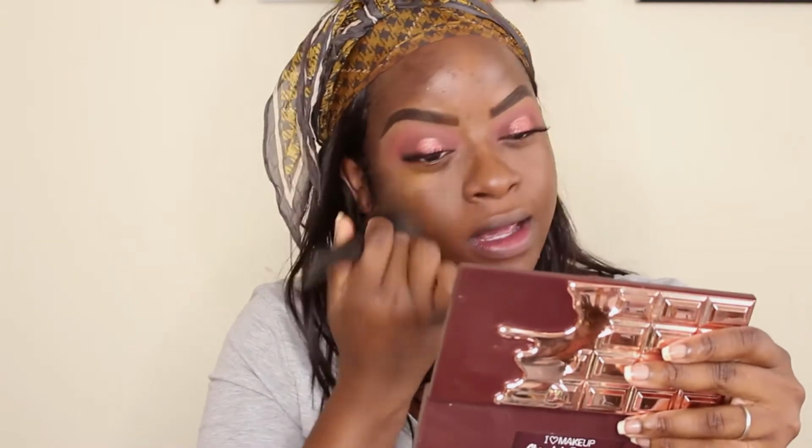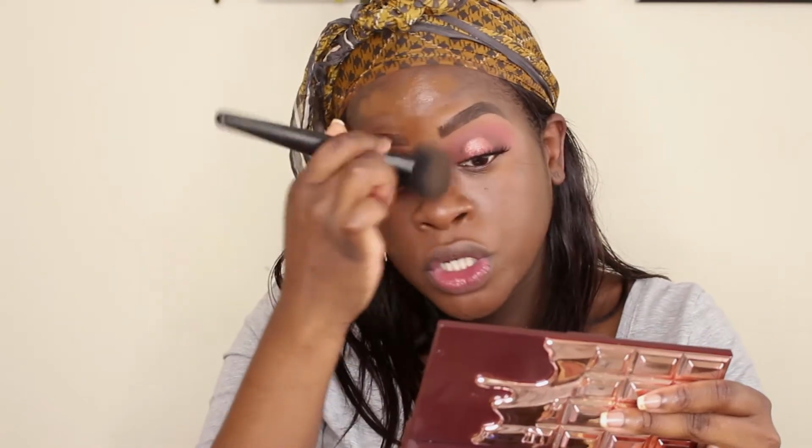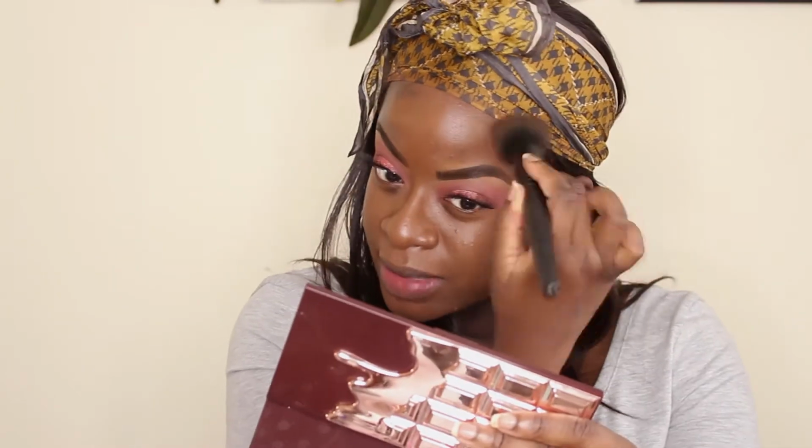This foundation has a smell, I never noticed that before. It has a definite fragrance in it, but quite a nice one actually. Just to let you know in case you are sensitive to that kind of thing. So I'm actually just using almost like a stippling motion rather than a round and round motion to push this foundation into my skin.